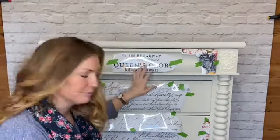Full disclaimer, up until yesterday I was going to be using Wondrous Floral 1, and then when I went in the cupboard I discovered I don't actually have it. So I had a slight rework of the plan, but actually I'm quite pleased. It's quite delicate and I'm quite happy with where I am.